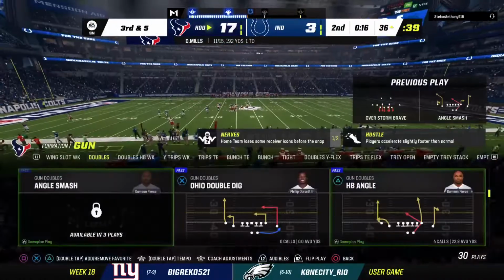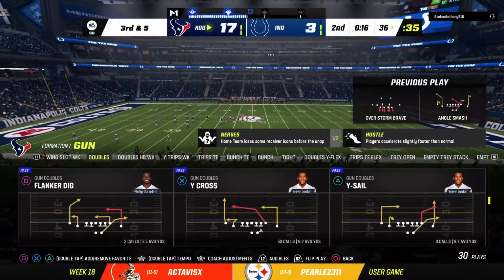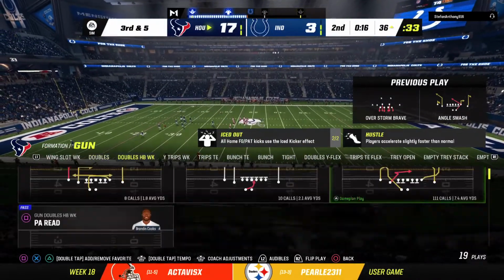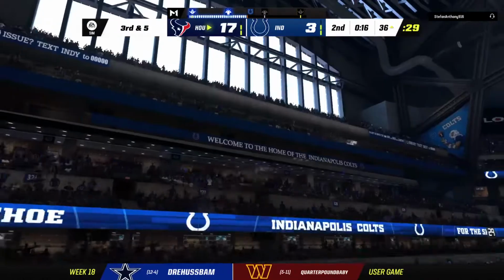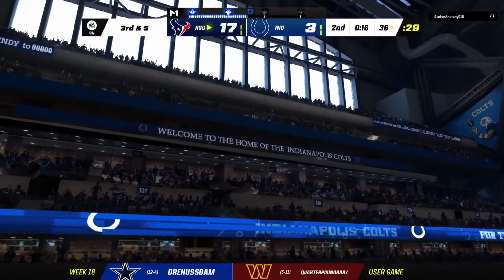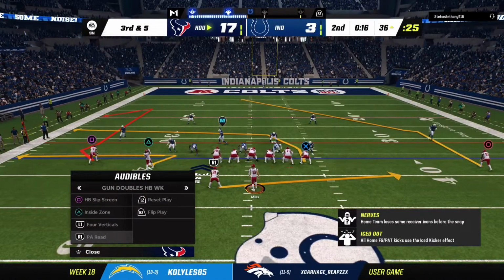Throwing again on 2nd down, but this time it's incomplete. I see the surprise in your face there, partner. That is a rare incompletion from him. He's been on point this entire game. He has percentage completion-wise way up, not that time. They come up now 3rd and 5 following the incomplete pass.